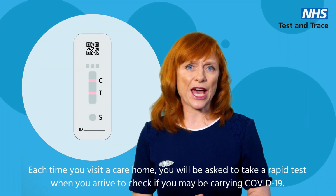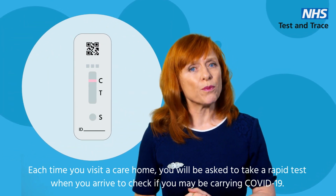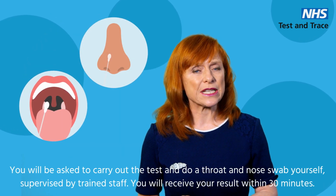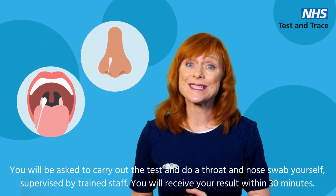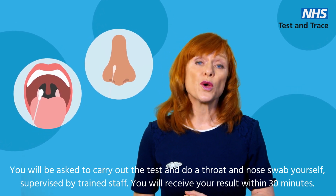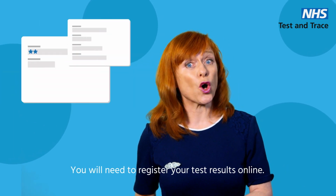Each time you visit a care home, you'll be asked to take a rapid test when you arrive to check if you might be carrying COVID-19. You'll be asked to carry out the test and do a throat and nose swab yourself, supervised by trained staff. You'll receive your results within 30 minutes. You'll need to register your test results online.